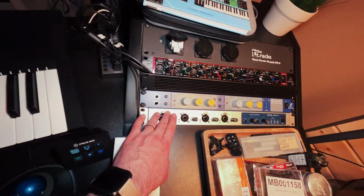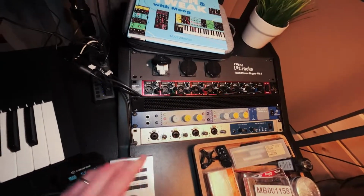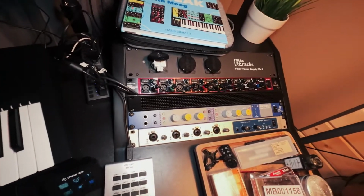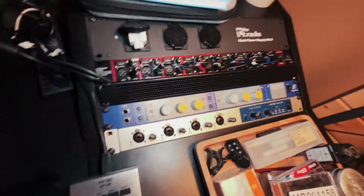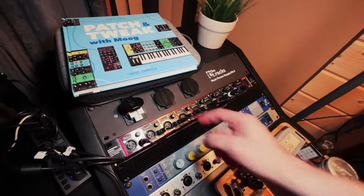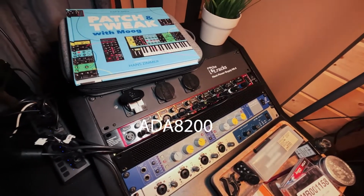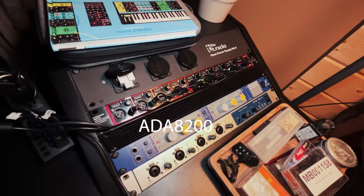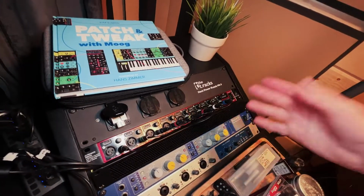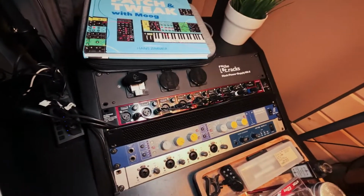This is my main studio interface, which is an RME Fireface 802. These are some of my favorite preamps, Focusrite ISA 2. I love Focusrite preamps. This is a little Behringer ADA, I think this is called 8000 or something like that. I might be wrong. This is just to have 8 extra channels that I use occasionally if I need to power in some more synths.